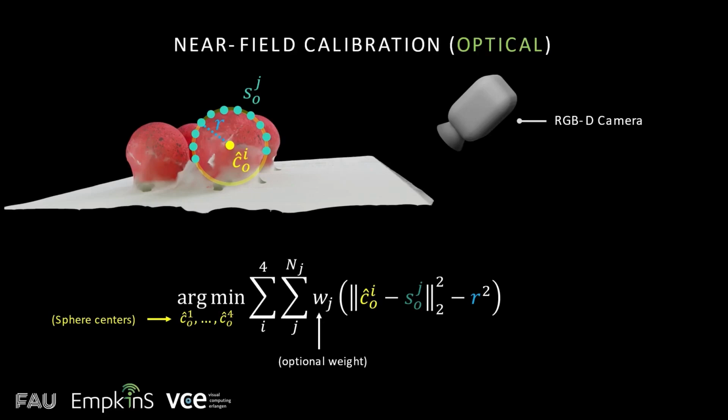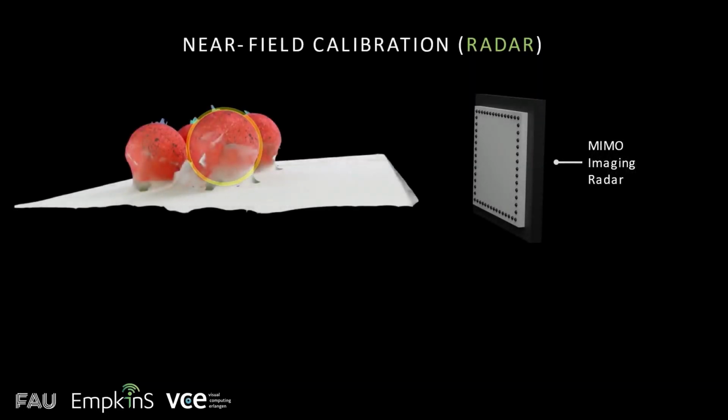The radius is known in advance because we know the size of the spheres of our calibration target. So after optimization, these detected sphere centers should now lie exactly at the positions where the metal spheres for the radar sensor are positioned. So let's look at the localization procedure from the radar point of view.